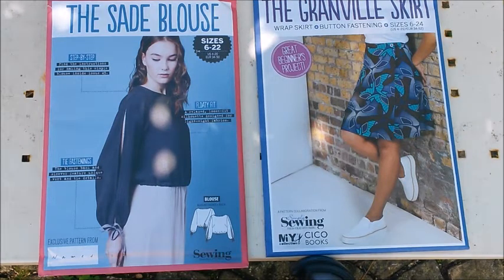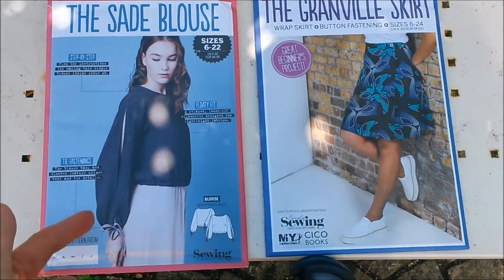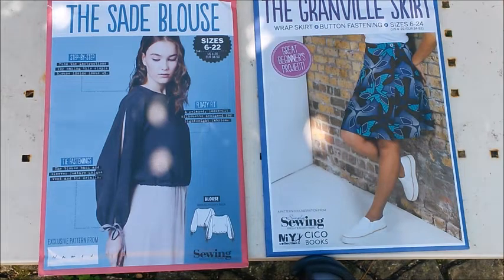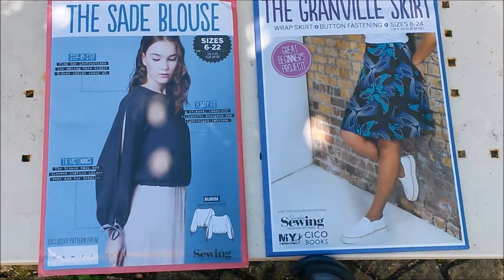We have the, now is that Sadie or Sade? I thought Sadie was I. Anyway, and the Granville skirt. And again, I like this because of the detailing there in the sleeve. And if you remember, guys, I made a mustard top that I kind of self-drafted from a ready-to-wear. This is kind of quite cropped. I'm not sure if I would have it that cropped, and it has a little elastic channel going on there.